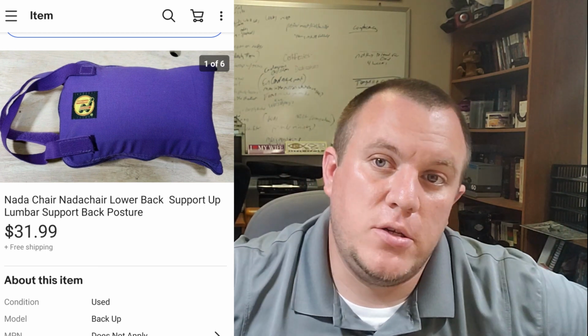This is a Nada chair. It's like a lumbar support type thing. It's in a little bag, but it opens up to like a little brace you can put behind you. This was $2 at a garage sale. I had looked up Nada chair when I was there. I didn't find the exact one, but I saw some of them selling for 20 to 30, 40 bucks. I ended up picking it up. It was in good shape. Had one little stain, but in pretty good shape. And it sold for 32 shipped. And I'm pretty sure that still went first class or maybe in a padded flat rate.